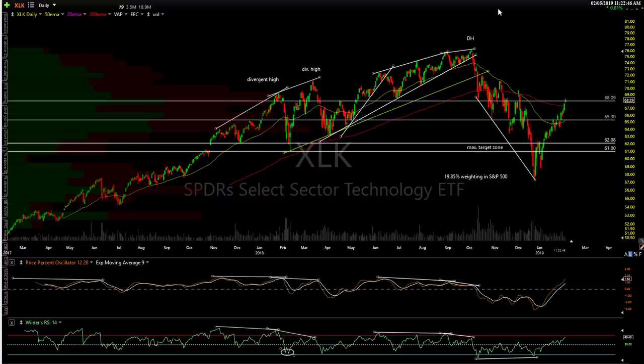Why XLK? Well, XLK is a technology sector ETF. And as I stated in that video for members yesterday, the technology sector makes up about 60% of the Nasdaq 100. So that QQQ chart will mirror tech. And as far as the broad market goes, it makes up about 20% of the S&P 500. There are 11 sectors in the S&P 500, so essentially 1/5 of the returns of the entire stock market, or the S&P 500, comes from just one of the 11 sectors.